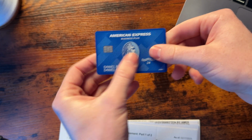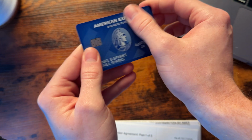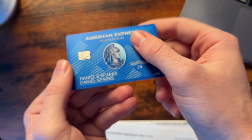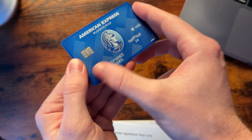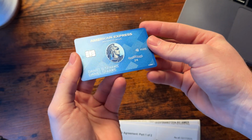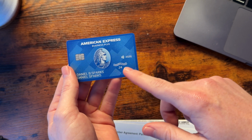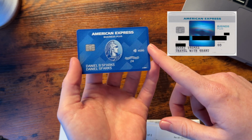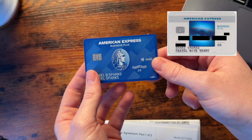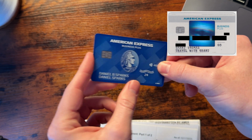So first impressions is that it does feel very nice to the touch. These letters are actually a little bit raised right here. I don't know if you can see, but it does feel nice to the touch. These are a lot more raised than this one. And when you move it around in the light, it kind of gives you this shimmer. And I think this design looks way better than the previous one. The previous one was this like whack, clear, see-through one. And whenever I saw someone with it, I was like, damn, I don't know who cooked up that card design, but they were on something.